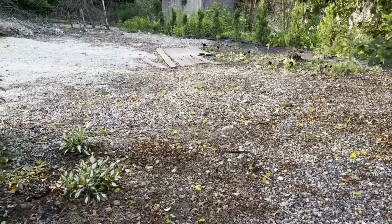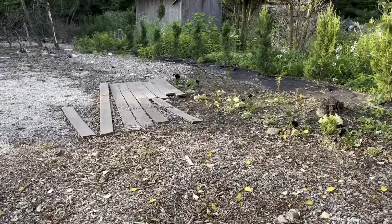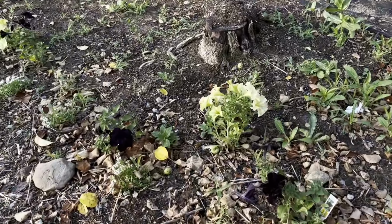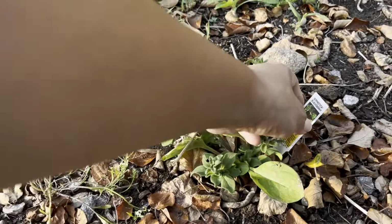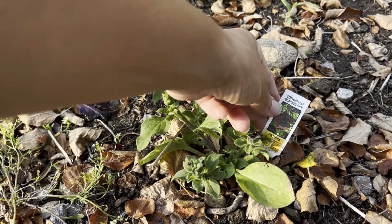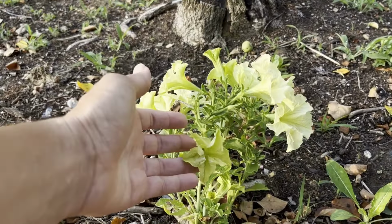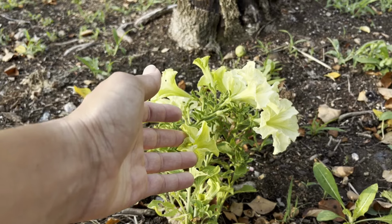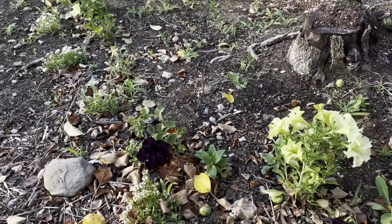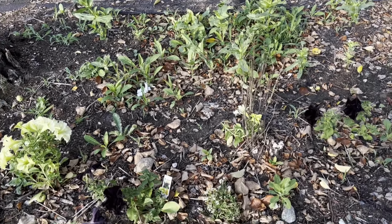And a few weeks ago, I came over here and I planted these petunias. I have a lot of weeds in here though that I need to take care of. Sophistica blackberry. And I don't know the name of this one. I may have lost a tag. And some white alyssum. And some of them did die. But some of them are coming back.